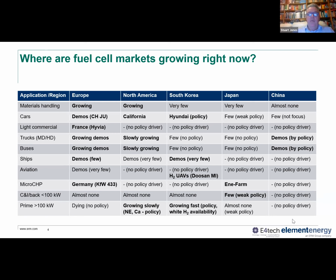In light commercial, I mentioned vans earlier, Hyvia, France, Stellantis, and so on. Trucks slowly growing, buses slowly growing. Lots more emphasis in China, where there's supportive policy and the desire for exports. Ships growing very slowly, aviation growing exceptionally slowly. Micro CHP driven by two national programs, the German KfW program and the ENE-FARM program in Japan.